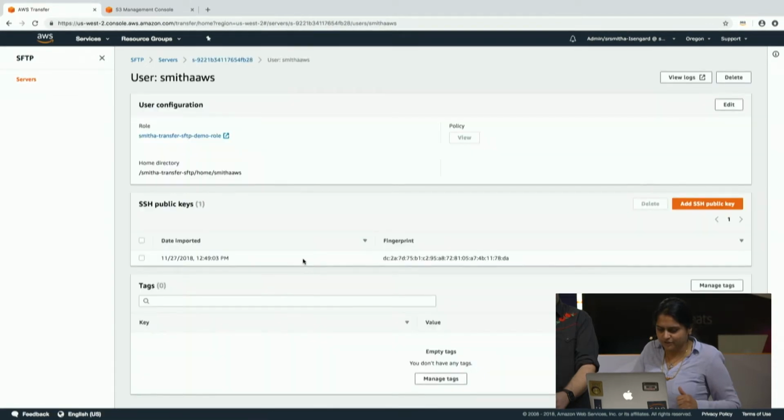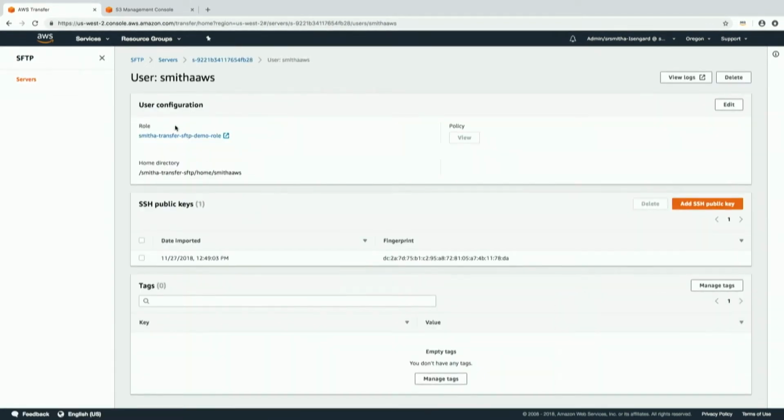I'm going to click on this user, Smitha AWS. I've got a role. It's all role-based access to my resources, and then a home directory. So when Smitha logs in, this is where she knows she's going to land in her client. Should we do that from a client? Yeah, absolutely. Cyberduck.